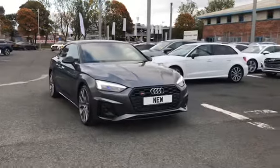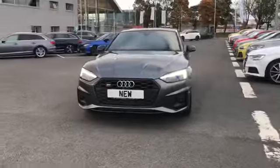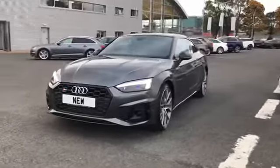Welcome to Carlisle Audi. Today I'm going to be showing you around this brand new S5 finished in Daytona grey.